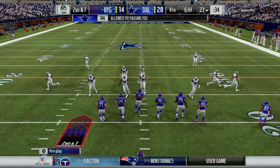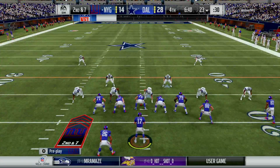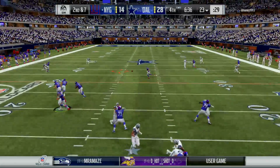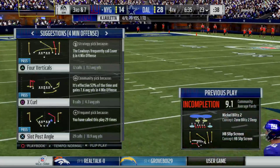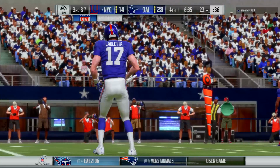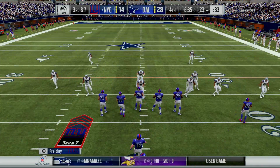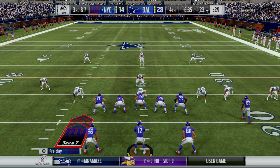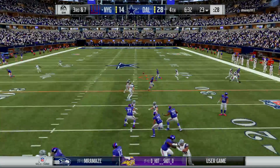Now 2nd and 7 from the 23. On 2nd down, here's Lauletta. And his throw's going to be incomplete. Evan Engram was the intended target, and it'll bring up 3rd down. I know coaches tell us all the time that having a powerful arm isn't the number one thing they look for in a quarterback. But when you're trying to throw inside routes and you need to put some heat on it, it helps to have the big gun. In this case, just a little bit too much.